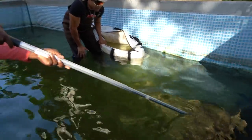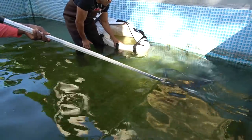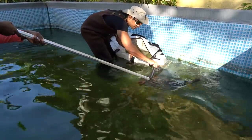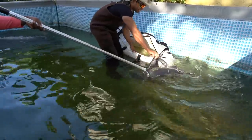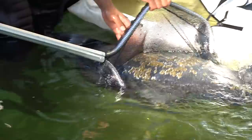Okay, I got the head. Push him towards me. I'm trying. Nice and slow, though. Nice and slow. This is a giant. We don't want to piss him off. Okay. Look at this. Look at that. That is nasty. Okay, ready? Just gonna try to do a quick little transfer.